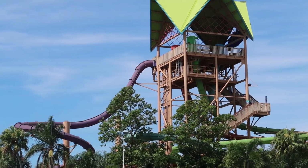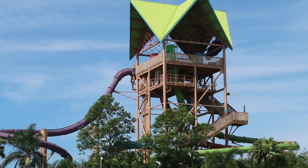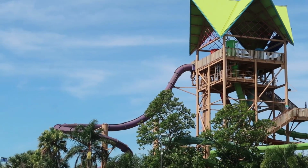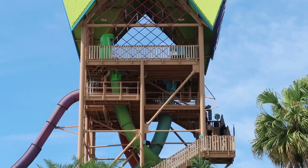Man, the Florida sun destroys the color on these water slides. I remember when this first opened, this is Ehu's Breakaway Falls. That purple was so bright, now it's not as bright anymore. It is looking really good as far as wait times go though. It looks like nobody's in line for these slides.